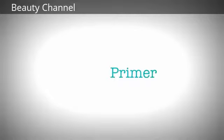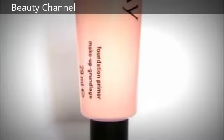Before putting any makeup on, I always have to apply a primer. The primer that I use is by Mary Kay, and you can basically get this from eBay, or you can get it from a local Mary Kay representative. I like to use a primer because it serves as a nice base or canvas before applying any makeup on my face, and it also helps to mattify my makeup and make it stay on longer.